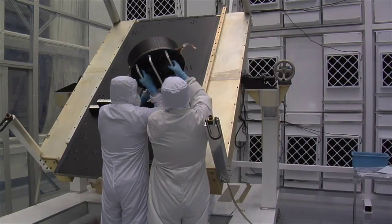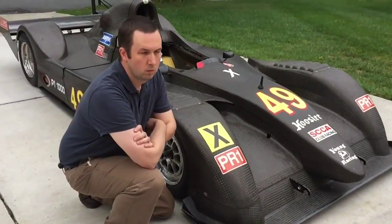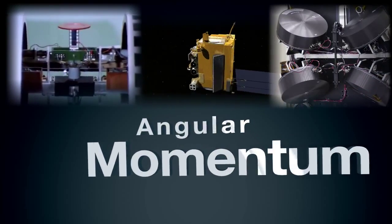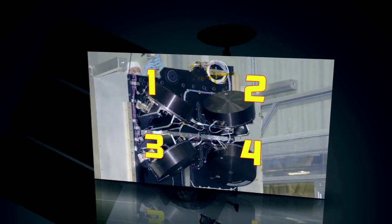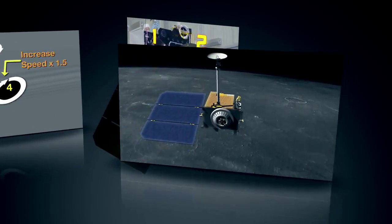One final aspect to operating this spacecraft involves its reaction wheels. And no, these don't have spinners or flashy rims. Reaction wheels help orient a spacecraft through managing angular momentum. An easy way to think about this concept is how it's easier for a bicycle to stay upright when the wheels are turning. On LRO, there are 4 reaction wheels constantly spinning. By making very small changes in their speeds, the satellite is kept pointed toward the Moon.